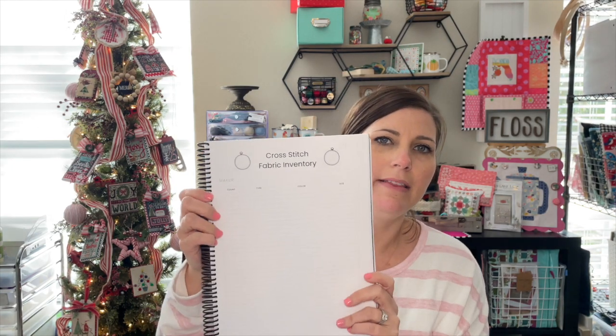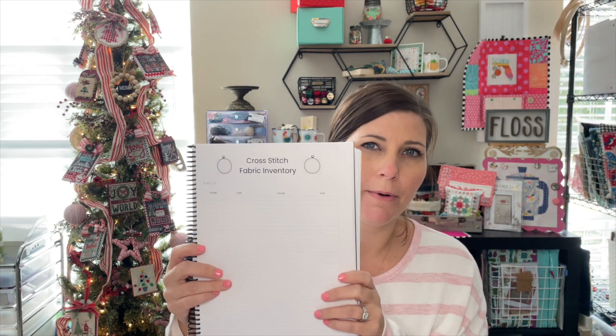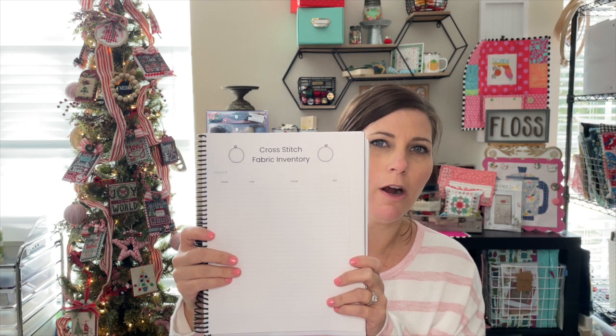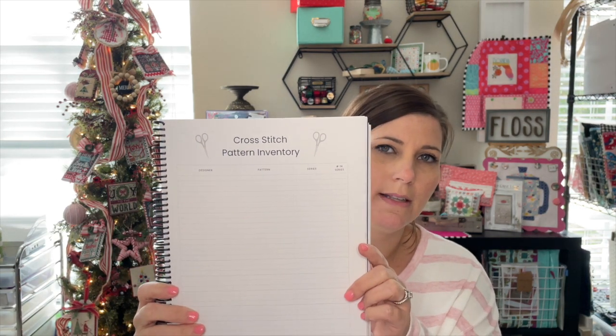And then I'm not sure if I'm gonna use this part, but I put it in here anyways. This is part of the inventory bundle. So I put the fabric inventory. I'm iffy if I'm gonna use this part or not, but I did take the pages for sure. The pattern inventory, I am going to use this for sure. So this is the pattern part. And then that takes me to the end of my planner.